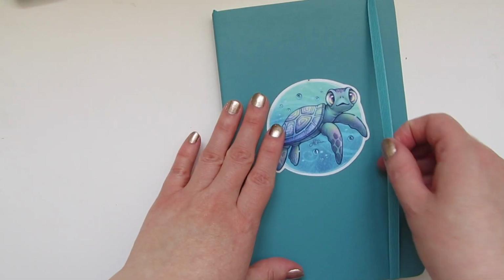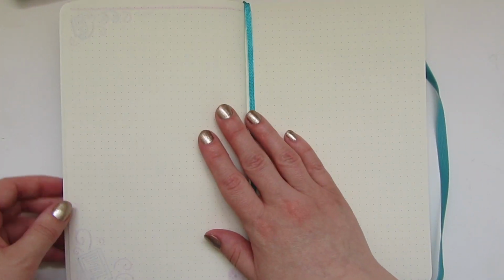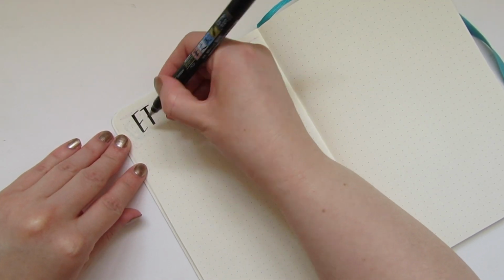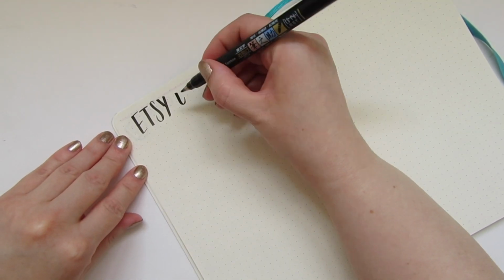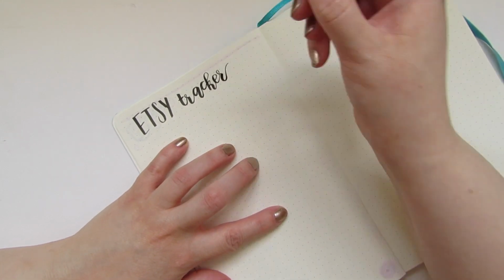Today I am doing some trackers for 2020 in my new bullet journal. This is my Moleskine soft cover dot grid journal. After I set up for 2020, I realized that I wanted to have a few tracker pages.